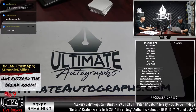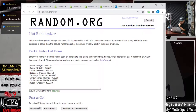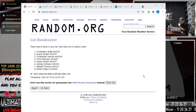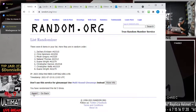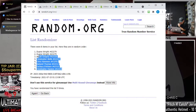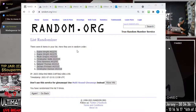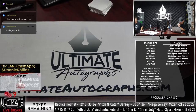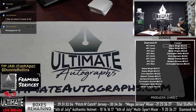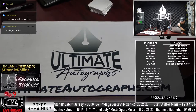All right. Time for a diamond helmet box: Dwayne Wright, Chris Hammers, Nathaniel Thomas, Zachary Erickson, Chris Hannon, Chris Wells, Micah Gregory. Thank you guys for the fill on the diamond helmets. Look at this. Let's go. We got a box number. Number 20. Dice rolls 9. Here we go. Box number 20.